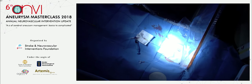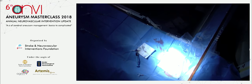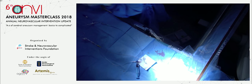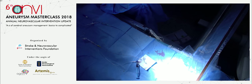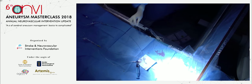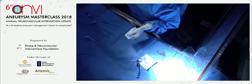Piconus 2. Piconus 1 has 4 petals and a straight shaft. Piconus 2 is the next iteration of the device. It has 6 petals instead of 4, and there is an articulation between the crown and the shaft. Not sure we can see, but let us see if we can. Maybe we can magnify it.